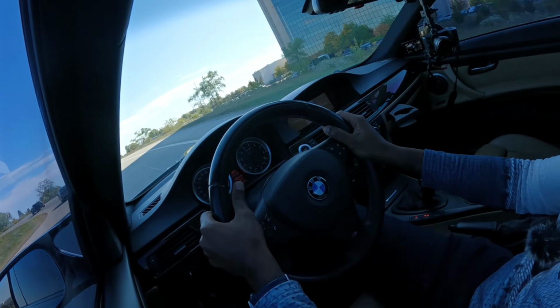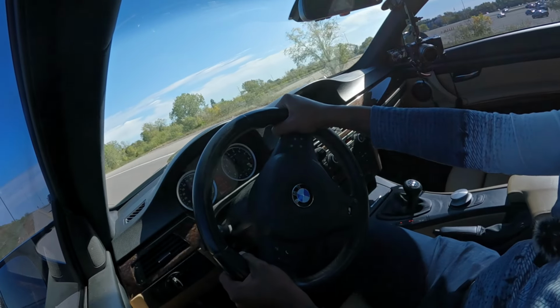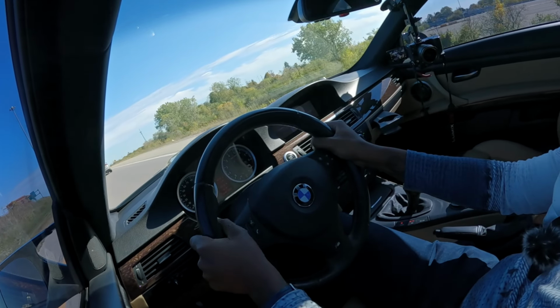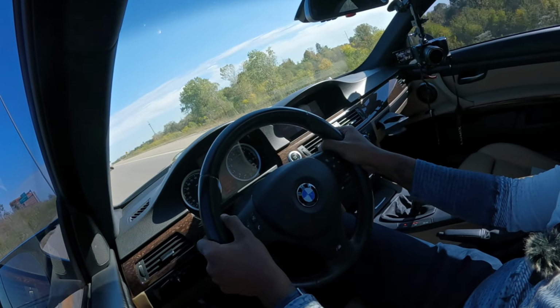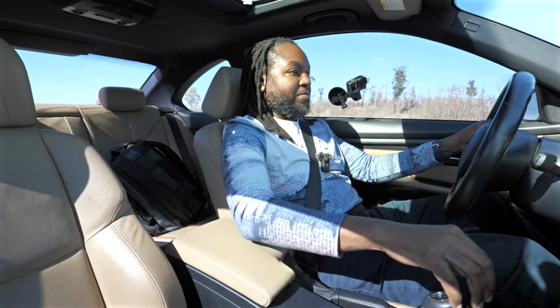Beautiful. Woo. Beautiful. Oh man, taking me down memory lane. They just don't build cars like they used to.